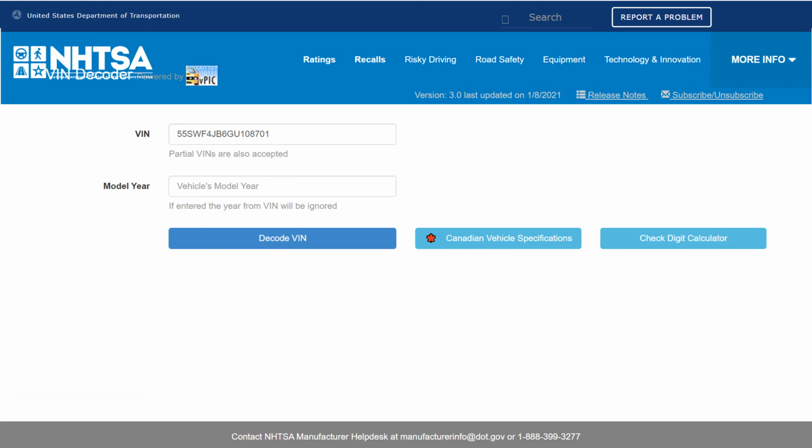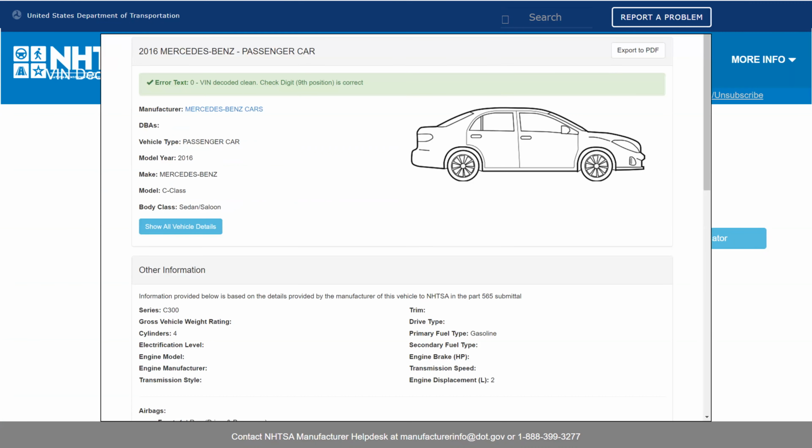So once we enter the complete VIN, we'd hit that blue button that says Decode VIN, and that will give us a basic vehicle overview. This particular overview is basically going to tell us your make and model, the type of vehicle, it's a passenger car, some general information about the chassis, the gross vehicle weight rating, if it's listed, engine, transmission, number of airbags and where they're located.